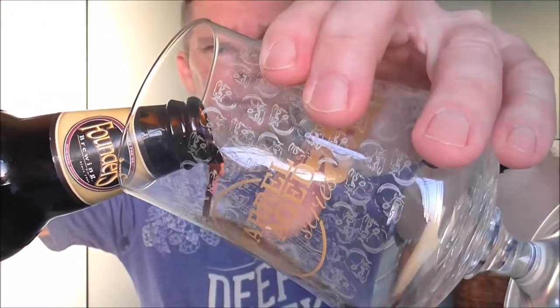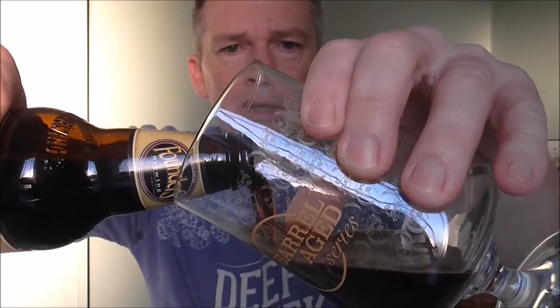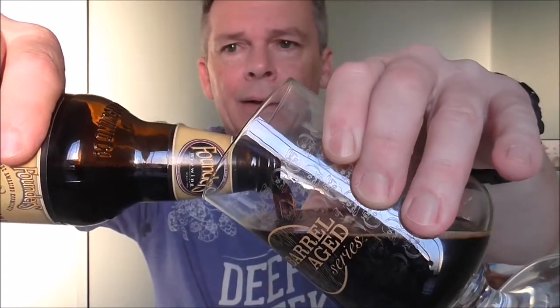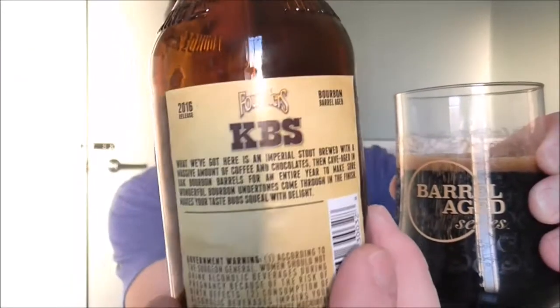I've had this out for about half an hour or a little bit longer just to bring it up to room temperature. So cheers, Tim, and cheers everyone else watching. Ooh, nice little hiss. So this is the 2016 release of the KBS, and I believe it clocks in at 12.4%. So let's pour it up. So yeah, this is infused with, I think it's coffee and chocolate, and then aged for a year in bourbon oak barrels. Don't know why I'm pouring it so slowly. There it is there. Oh yep, it says 2016 on the back.